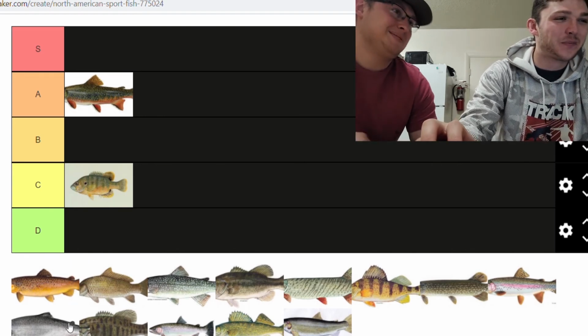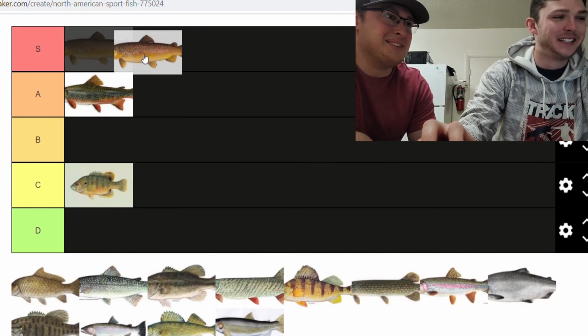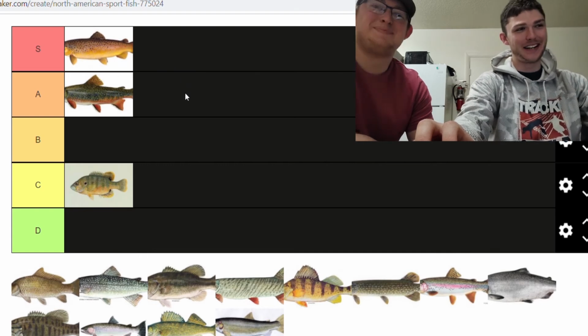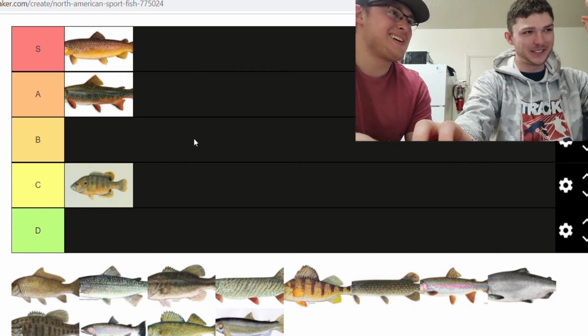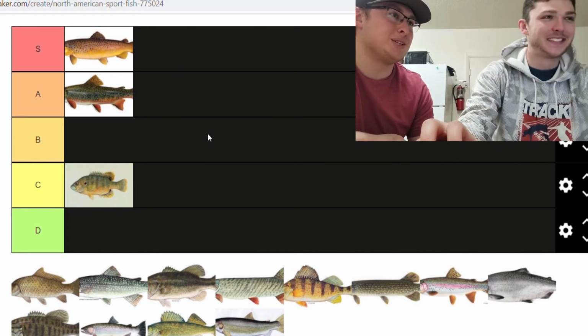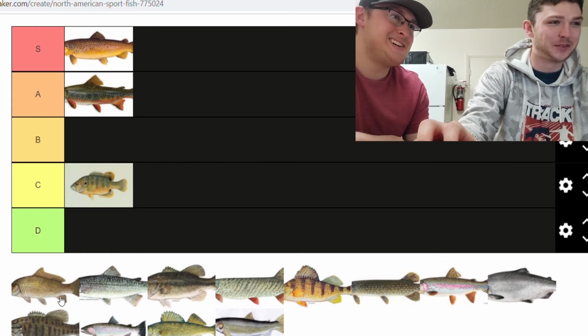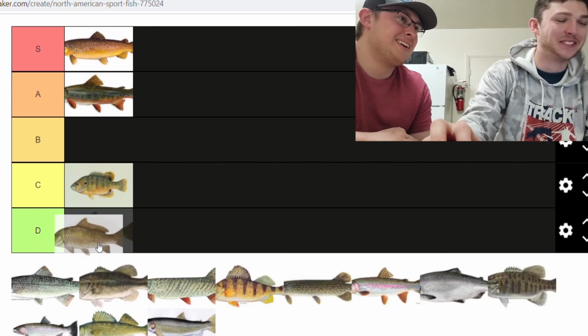All right. And so the next one we're going to do is brown trout. That one's definitely S. Definitely S. Brown trout can be an apex predator, can sip dry flies. It's just an awesome fish. It's also more impressive to catch a big brown trout than it is pretty much any other fish. Yeah, that's for sure.